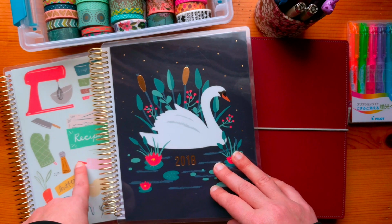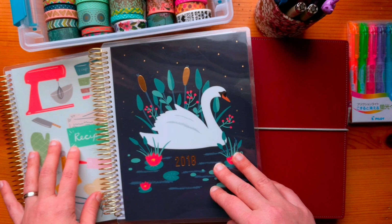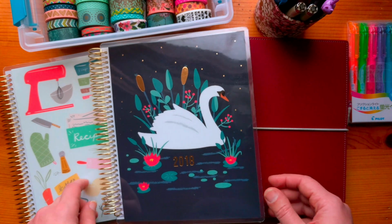And I'm so excited about this recipe planner. $12, you cannot go wrong with that. They'll be so fun to work on. I'll definitely be sharing more from that in the upcoming year.